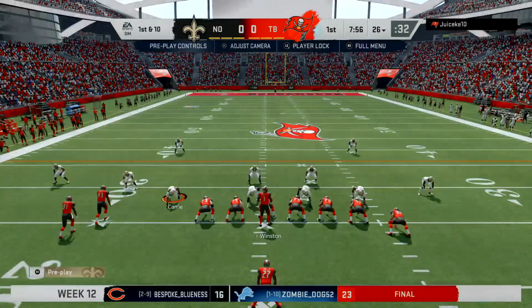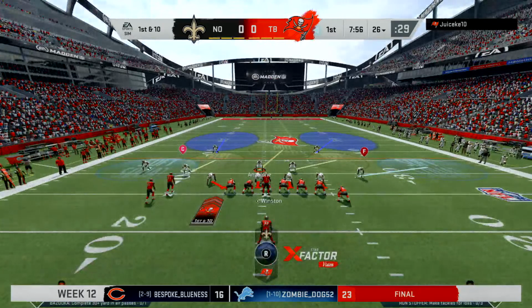Ready? Black 22. Black 27. Hey, pick it up, defense. Let's go.